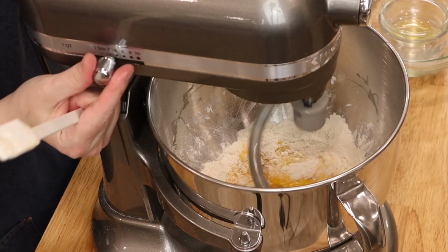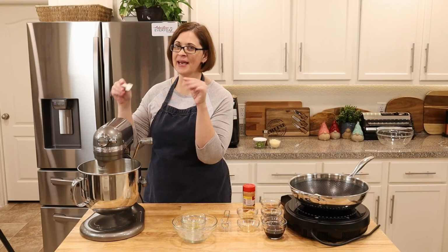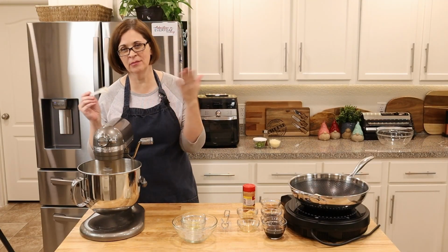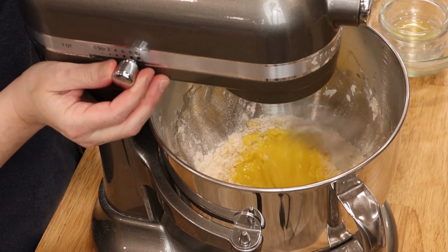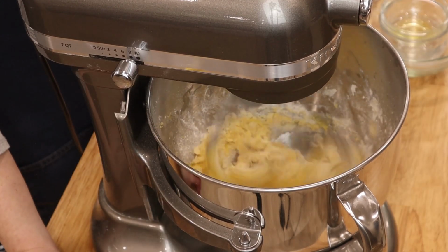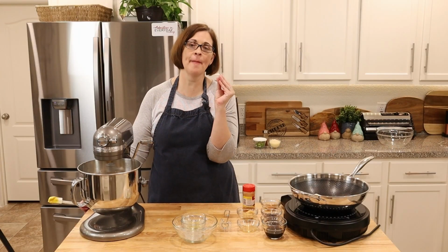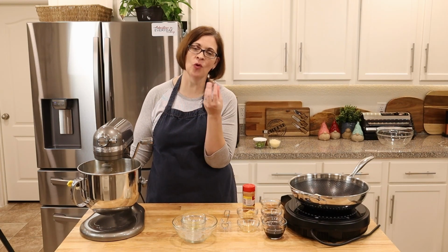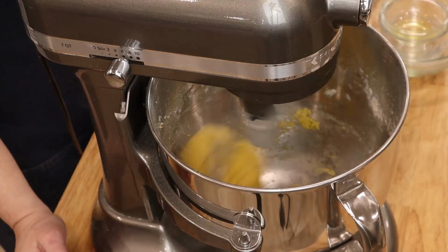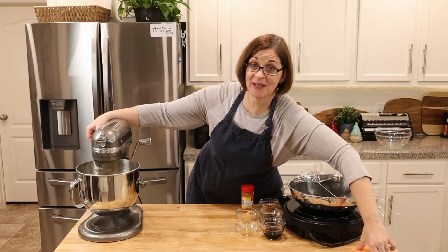All right, I'm gonna go ahead and turn it up to medium. And again, I'm just gonna watch it and I'm gonna push that flour down. All right, I'm gonna go ahead and turn it up a little bit more. All right, and once all the flour is incorporated, set a timer for about 10 minutes. And we'll come back and it's gonna be a nice, smooth, supple little ball. Okay, our time is up.